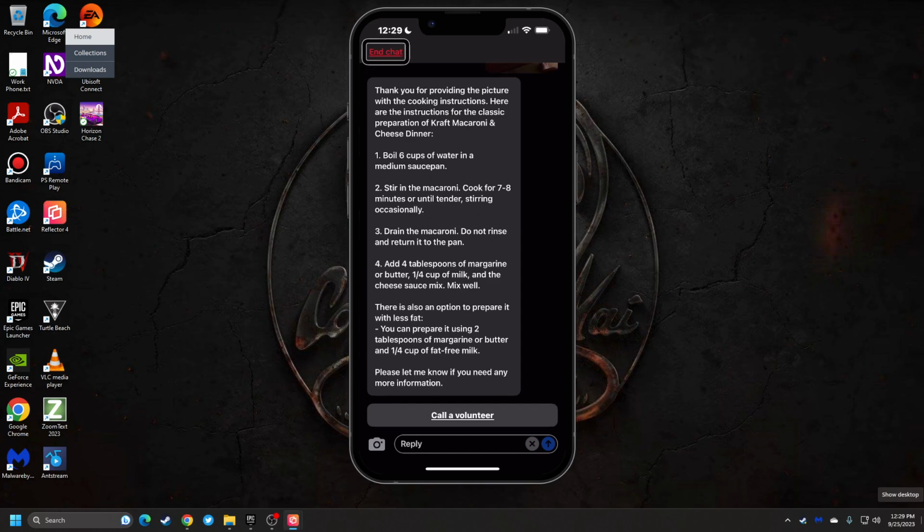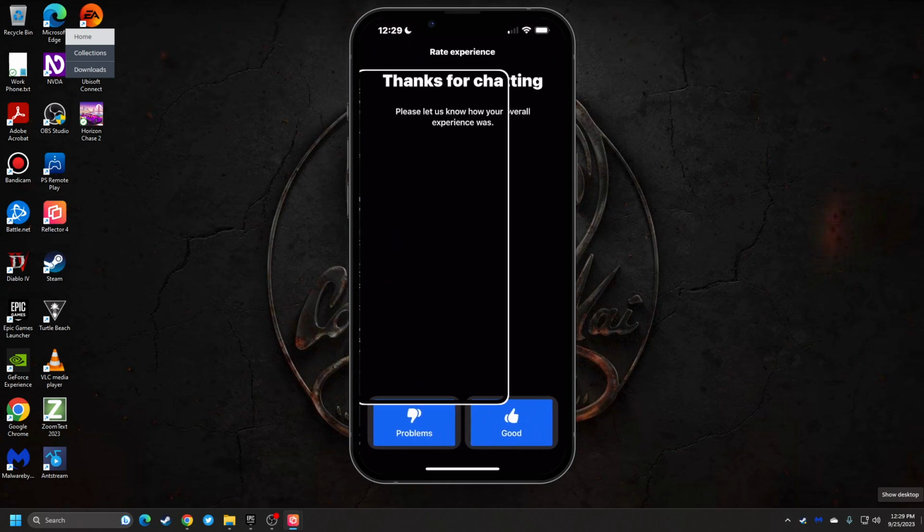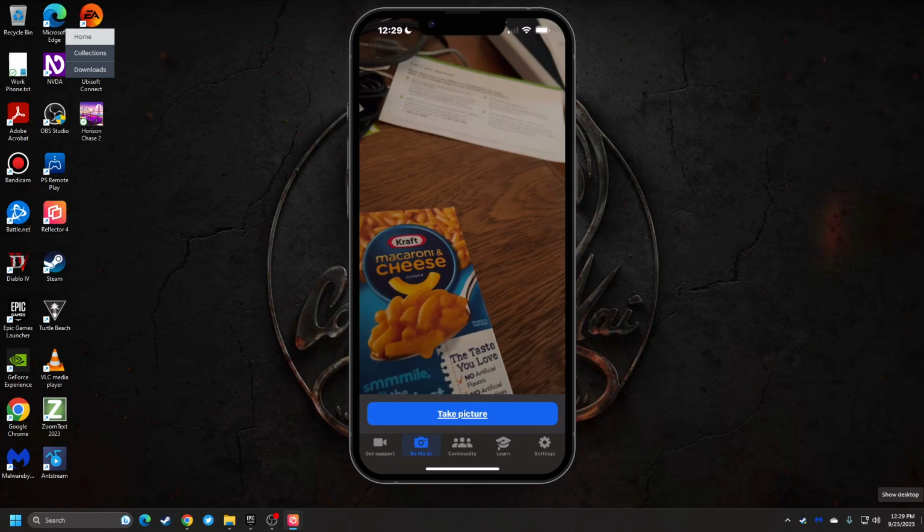End chat button. End chat alert. Are you sure you want to end this chat? Yes button. Yes, I am. Thanks for chatting. I had a good chat. Camera. Take picture button.